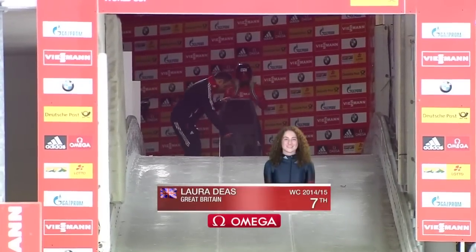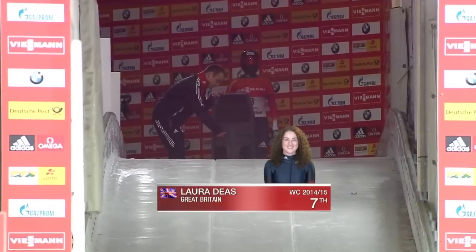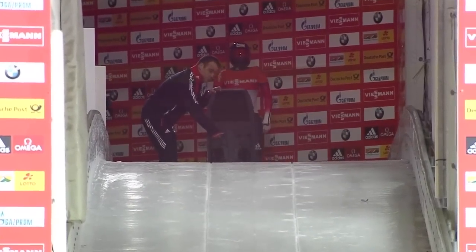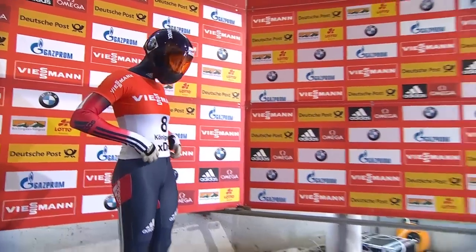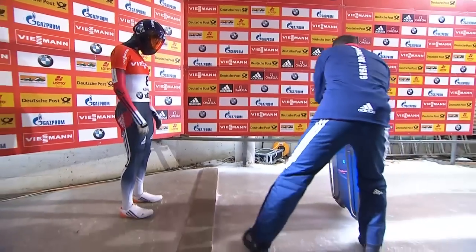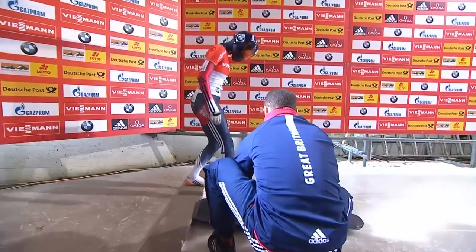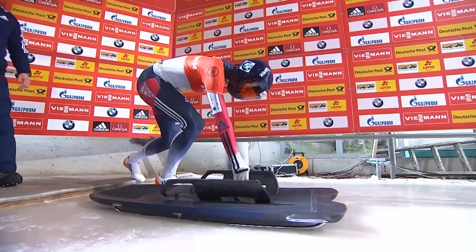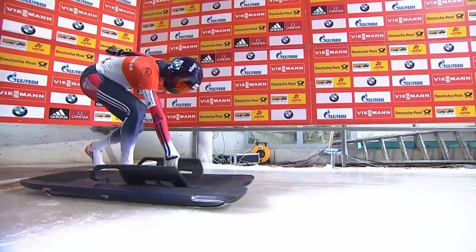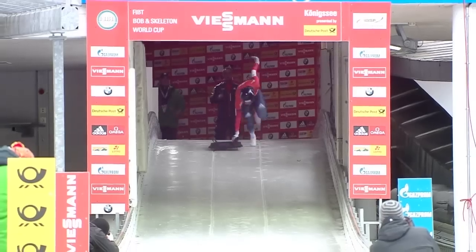Next up is Laura Deas of Great Britain. Silver medal. Her first World Cup podium was in Calgary in Canada just before Christmas. She and teammate Rose McGrandle were pretty quick in training, but McGrandle, who comes up next, seemed to have the advantage. Let's see if Laura, she was trying different runners. Well, she was hoping to try different runners yesterday, but they were in the car. She couldn't find them for the second heat, so she went on the same ones.